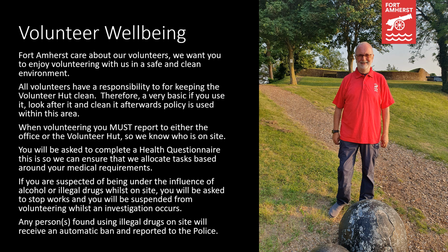Fort Amherst cares about our volunteers. We want you to enjoy volunteering with us in a safe and clean environment. All volunteers have a responsibility for keeping the volunteer hut clean. Therefore, a very basic policy is used within this area: if you use it, look after it and clean it afterwards.